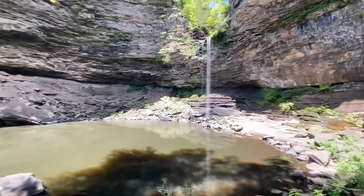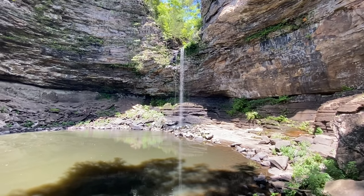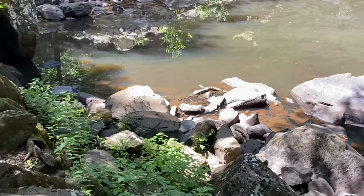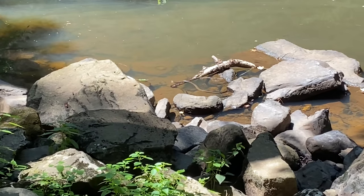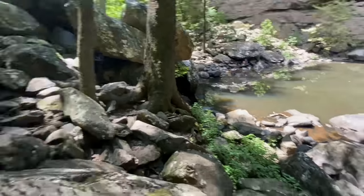All right, Jay, we made it all the way down to the waterfall. There's a little bit of water falling. It's not a ton. It's not actually hitting the water, but we were looking down here. And if you look in the middle of your screen right there, that appears to be a rather large water snake. And I think that it's a plain belly. No, it looks like it. If it's a plain belly, it's a gigantic one.